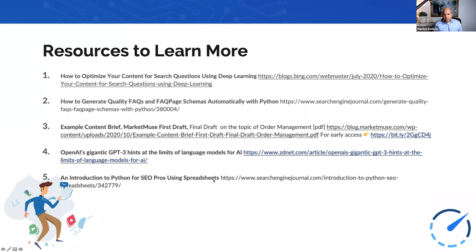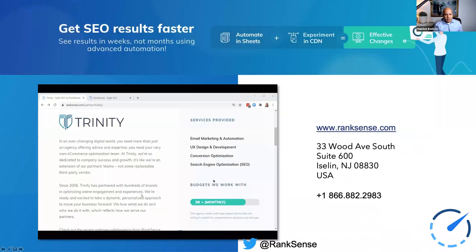It's hard to talk about content generation without mentioning GPT-3, because it's been super hyped. Check out this article that talks about some of the limitations, and why it might or might not be something you want to use in the immediate term for content generation. And if you want to learn a little bit of Python to be able to use this code and modify the code I provided, here's a link to my SCJ introduction to Python for SEOs.